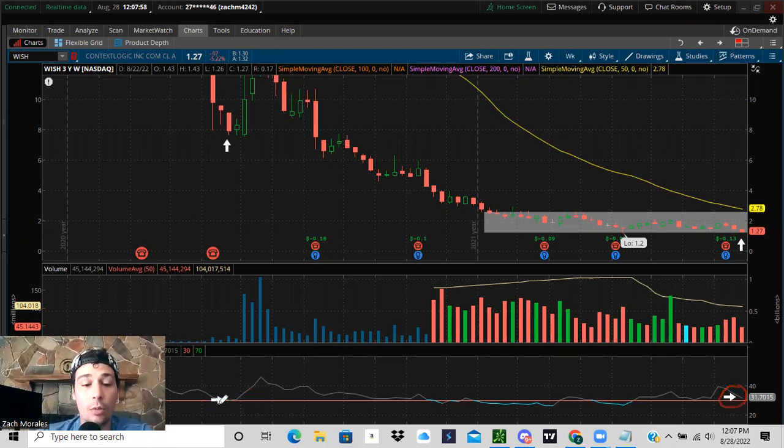So what we've done is actually go higher on the RSI, but what we did on the price action of the stock was go lower. You see, we have a low here and a lower low here. Then we have a higher low over here. That's bullish divergence.